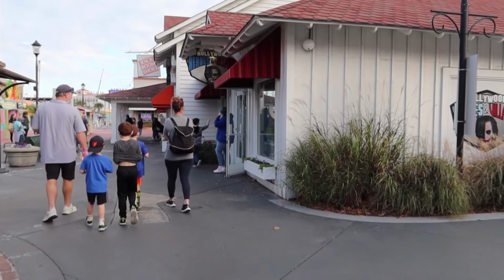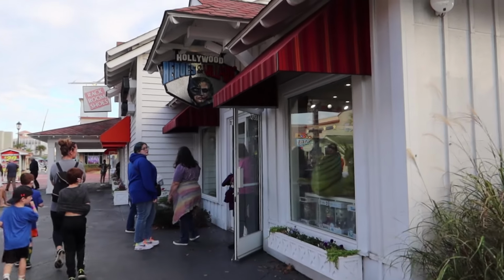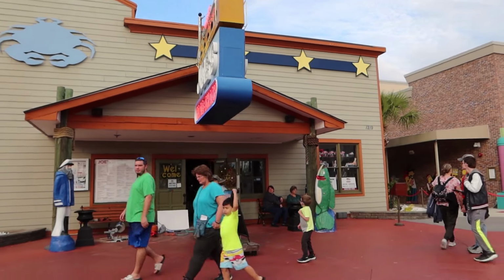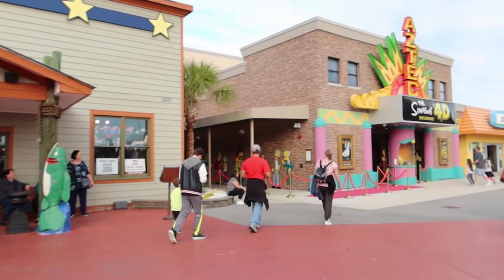We did notice that Heroes and Villains has closed over at Barefoot Landing, but they are still open here at Broadway at the Beach. Looks like Joe's Crab Shack is getting some renovations, but it also looks like it's still open. So I guess they're working while they're open.